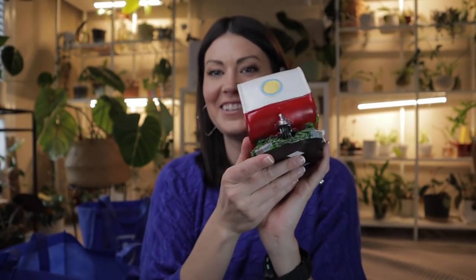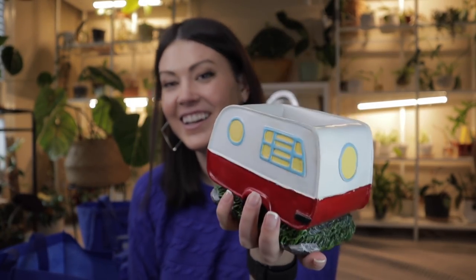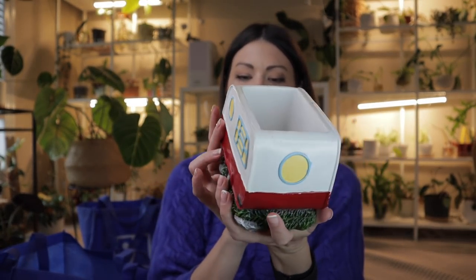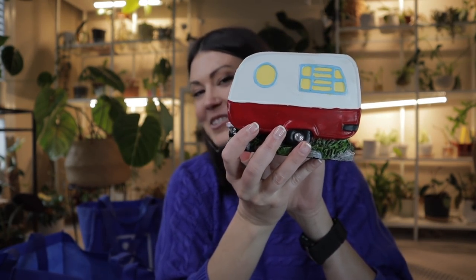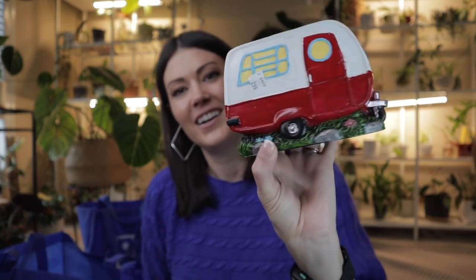Next up, look how cute this little trailer is. You guys know I love some trash-tastic vibes, so of course I had to get this little guy. The rest of my house is so minimalistic and neutrals, and it's very, very peaceful, which I have to have. But in my plant room and my bonus room, I love to have it crazy and wild. So that's where these types of finds come in. Look how fun it is. Oh, have to find another little plant to put in this guy.